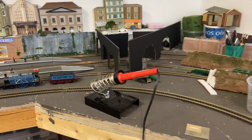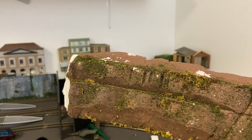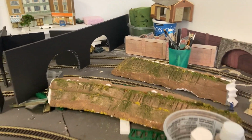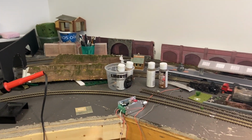I'm also trying to work a bit on these rock cuttings, and that will keep me busy for the next little while.